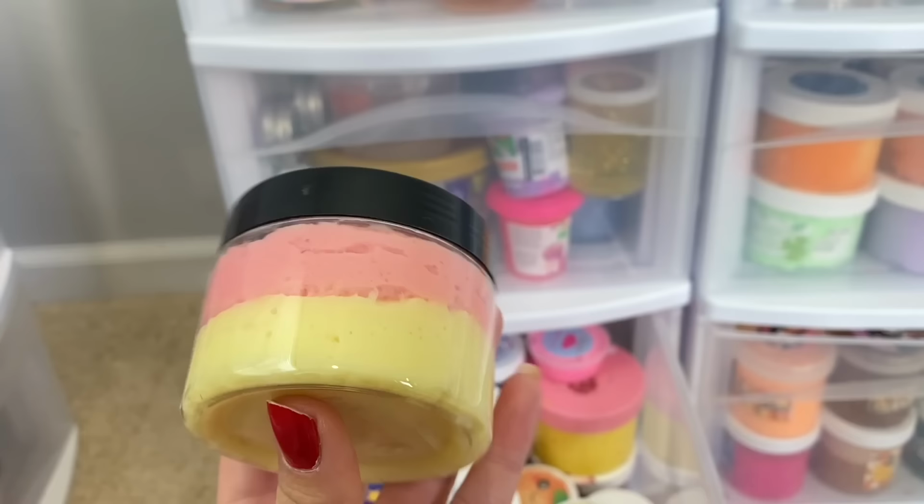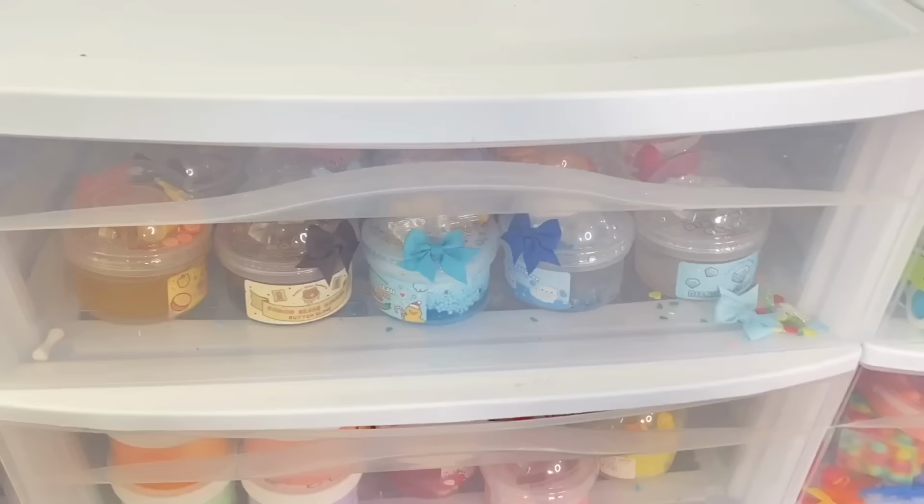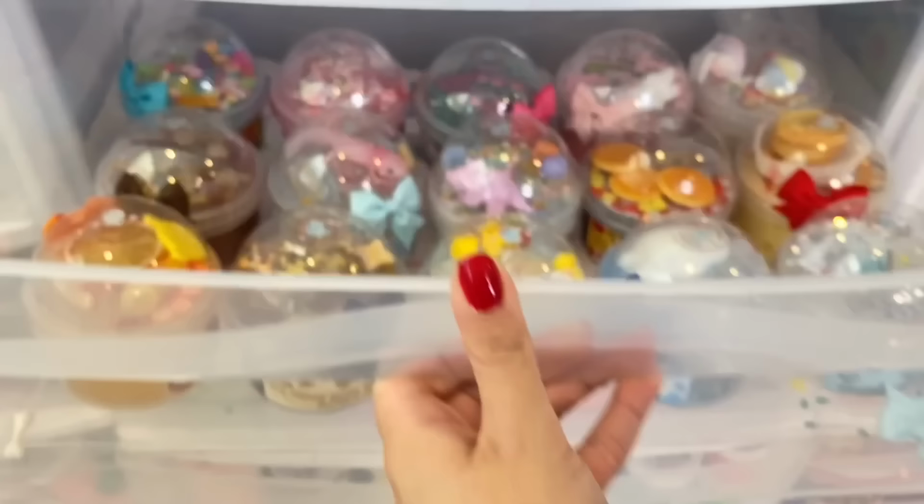And so it's so cool because it literally looks like layered cake and it smells delicious. So that's a little glimpse into that drawer. Moving right along, we have more slime. So in this top drawer, we have more kawaii slimes.